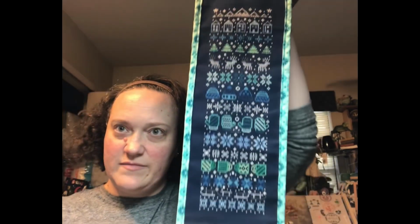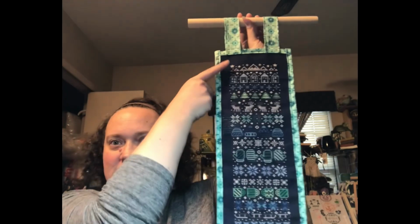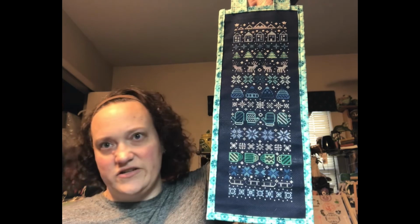Also called for DMC. And this is my finish. It's really, really big. I'm going to hold it back. There we go. So basically each one of these sections was released every couple of days, and then like I said, I didn't finish this till long after this stitch along was over with.